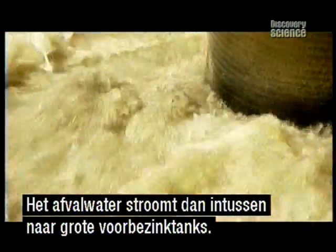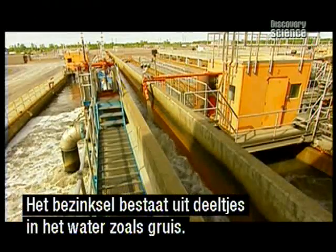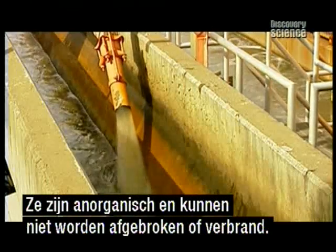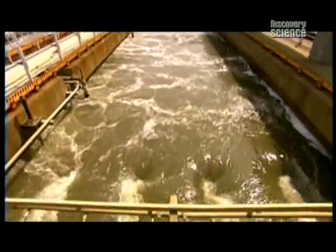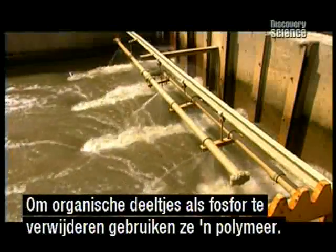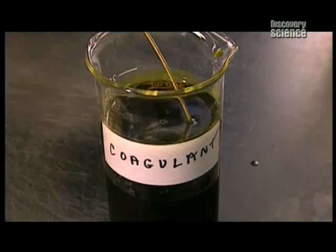The wastewater meanwhile flows into large tanks called grit chambers. Grit refers to the particles in the water, such as gravel, that are inorganic, meaning they don't decompose or burn. These particles, some as tiny as a grain of sand, gradually settle to the bottom. Then they're pumped out and trucked to the landfill. To remove organic particles, mainly phosphorus, they add a polymer, a type of chemical compound.